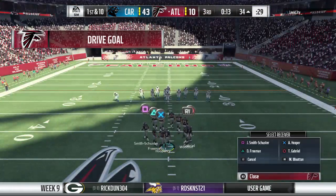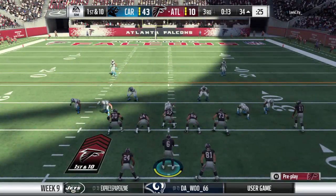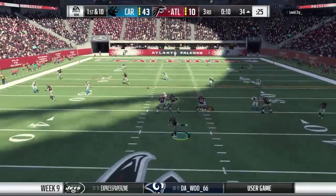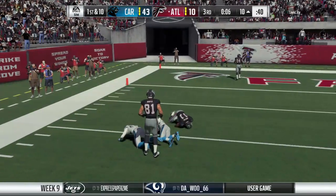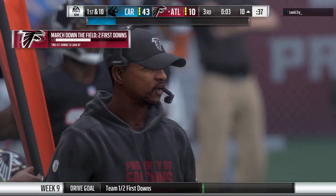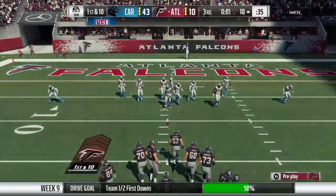Really nice starting field position here for the offensive unit. They're going to look to throw. He's got his man on the crossing route. And he's taken down, but not before reaching the 10-yard line. That one goes for 24 yards.